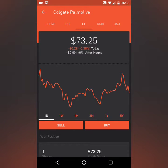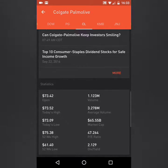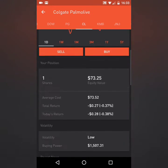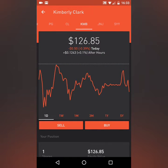Colgate, another dividend aristocrat, 2.1%. And what do I mean by a dividend aristocrat? These companies have essentially given dividends and increased their dividends over the last 25 years or so. So awesome companies, very solid, and any company who can do that is a solid company. Any company that can give a high dividend and increase those dividends over a period of time are awesome long-term buys.